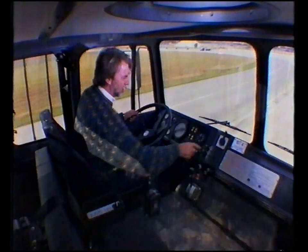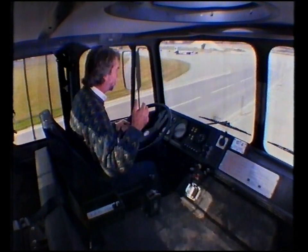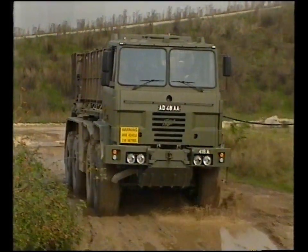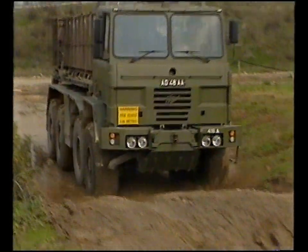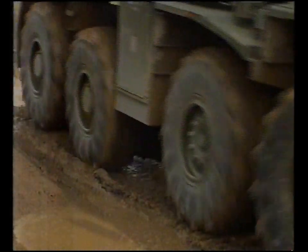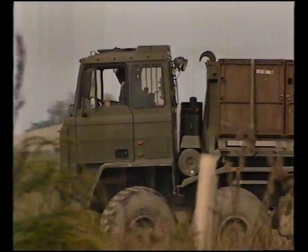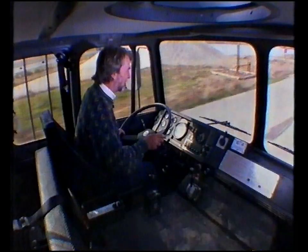Well, it's use of the right ratio of the gearbox for cross-country work, the selection of the 6-wheel drive, the locking of the differentials. But the lesson they want to get into recruits above all is, before you commit yourself to crossing a bit of ground in this vehicle, do a recce first on foot and make sure you can get through, because once you get this lot stuck, you're in big trouble.